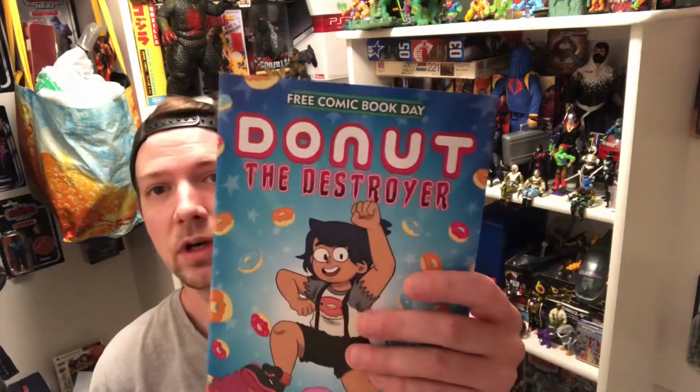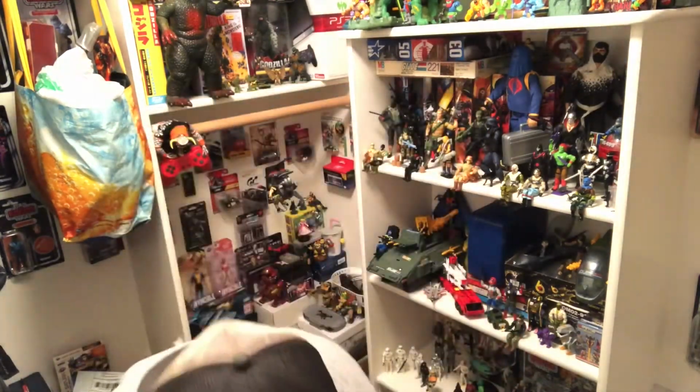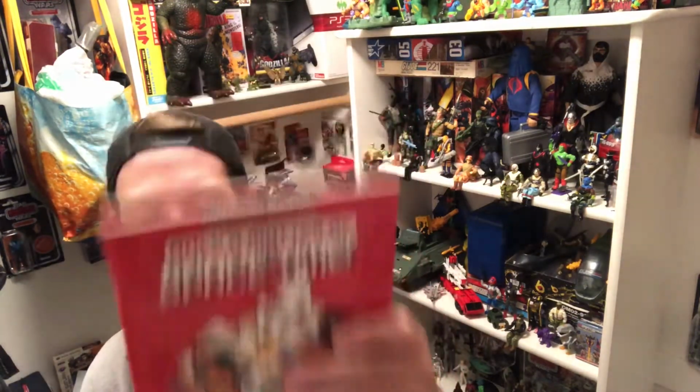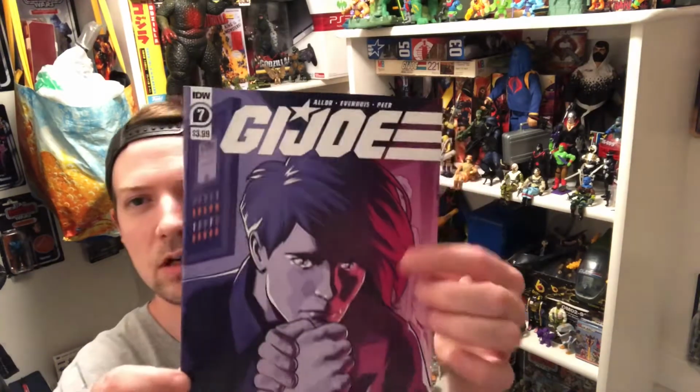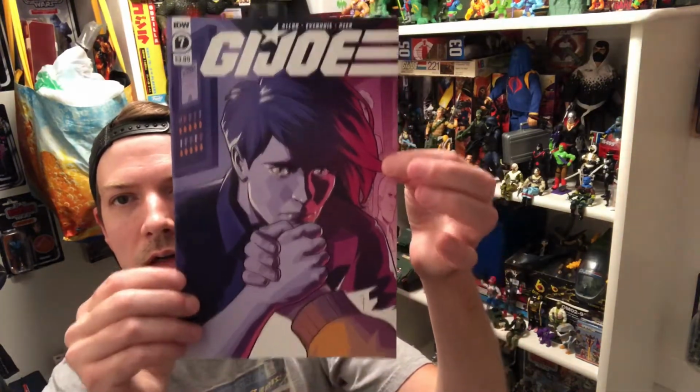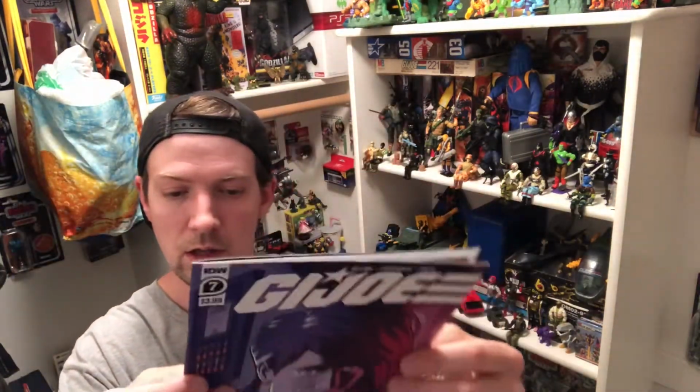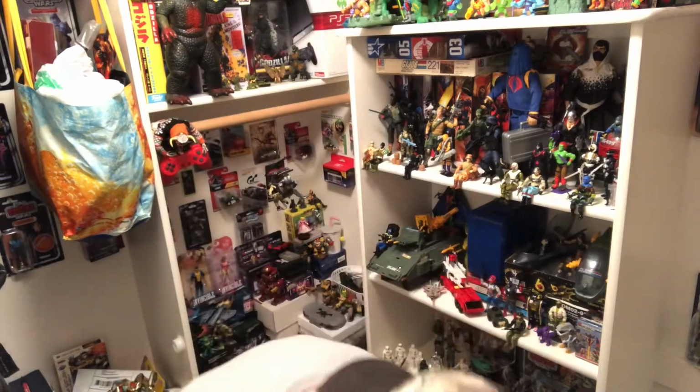A couple kids books for my daughter. Donut the Destroyer. Only a Matter of Space-Time. That one looks pretty cool. And then I did buy 1 book. I bought the new issue of G.I. Joe, number 7, which I don't have any other of this series, but it looks pretty cool. I like the art style. Looks like it features Scarlet pretty heavily, so I'll probably be checking that out later tonight.